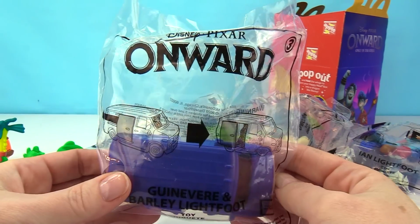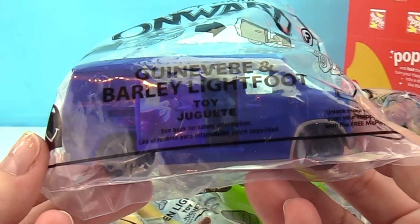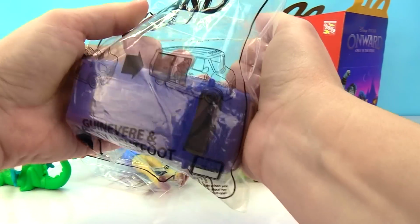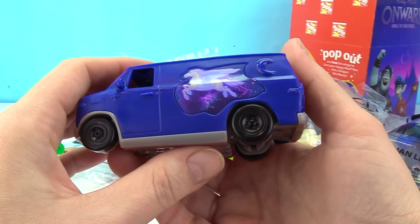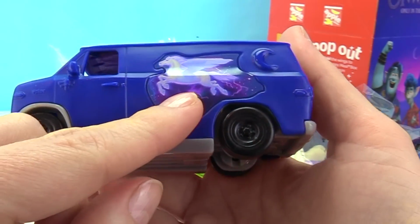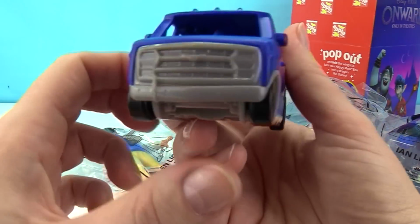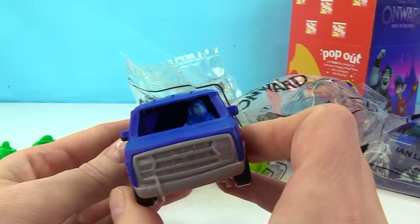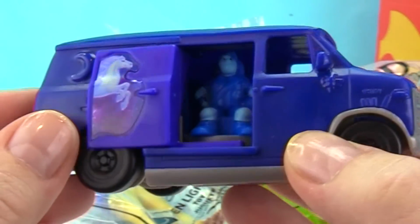Up next, it's bag number three. And we have a van here. It's Guinevere and Barley Lightfoot. Let's go ahead and open this up. Now, this is one pretty cool van here. We have our Pegasus on here. And look, somebody's in there. Whoa, hey, he moves around in there. Check this out, now he's driving. Then we open it up and there he is right there.